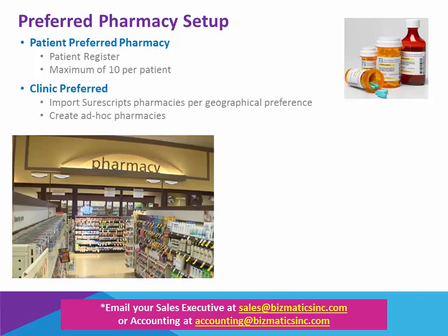There's also clinic level preferred pharmacies, and this consists of the ability of importing geographically relevant pharmacies from the national directory that SureScripts provides once you are enabled for the electronic prescriptions, or you can create ad hoc pharmacies.